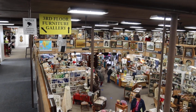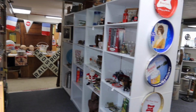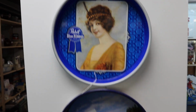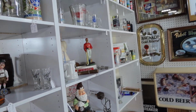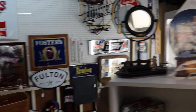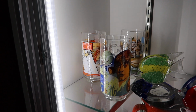Here's kind of a little bit of an overview of the whole place. Like I said, I'll try to get up to the third one if I can. So more little knickknacks back in there. Ooh, we got Miller High Life. That's cool. Pabst Blue Ribbon. Ham's Beer. Another Miller Lite. What is your guys' go-to drinks, if you had to choose one? Aw, Mickey's missing his nose over there. Star Wars and little glasses.